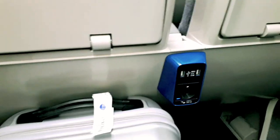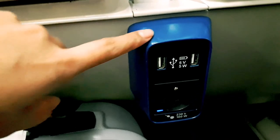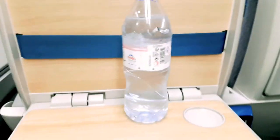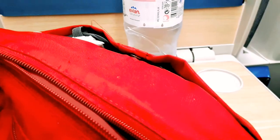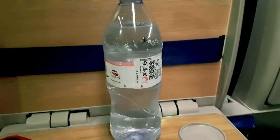And this is also an outlet, so you can charge two gadgets at the same time. And of course, there's a collapsible table as well, where you can put your water, and of course my bag, so it will be more comfortable for me to travel. And I have to put my tickets as well.